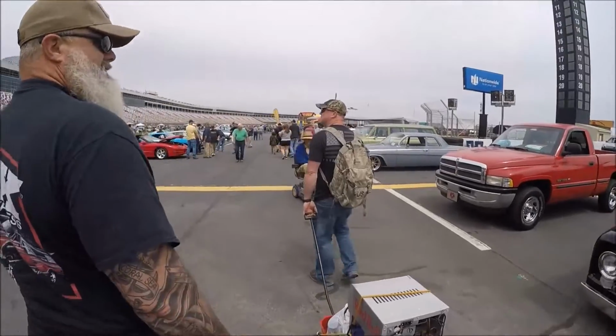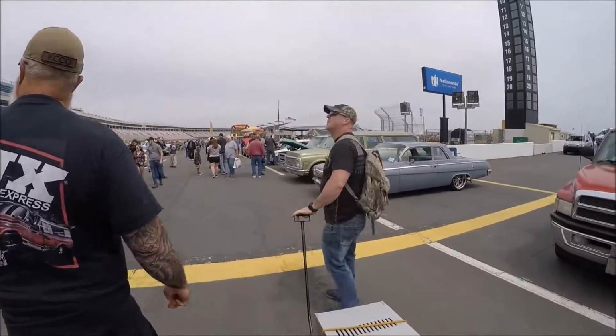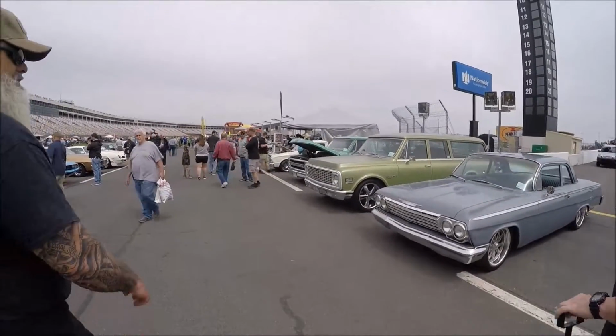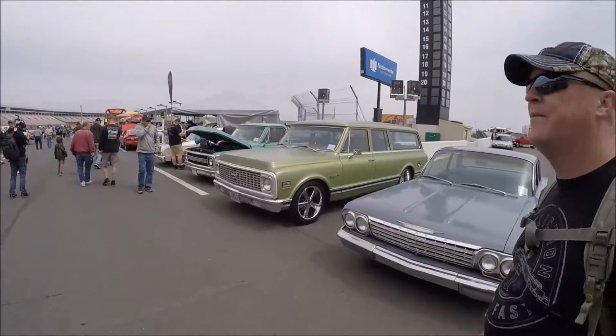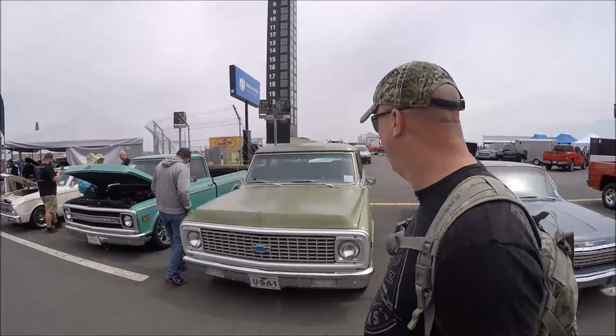I think it's bad. It's not bad, but I don't know if I'd want it all the time. After a couple years, I'd want to repaint it. Oh, good looking. Heck yeah, that's a sweet Chevy Suburban.